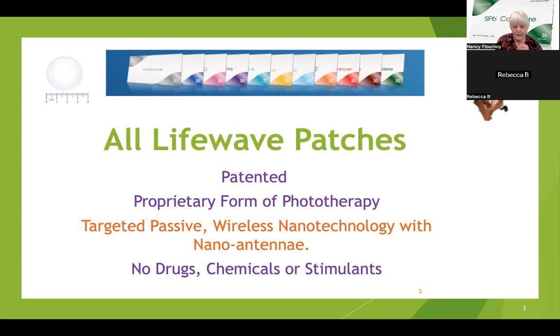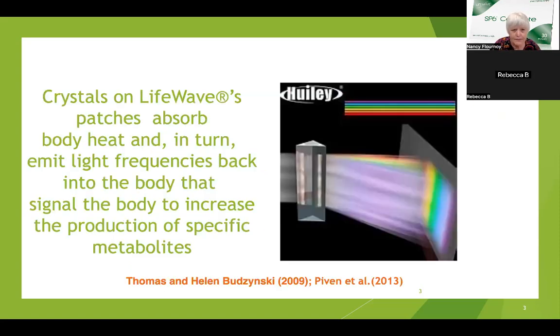But the phototherapy itself seems to do what it's directed to do, and doesn't cause you other problems. So here's just a little setup to remind you of how light might affect things and how one can get different wavelengths. The patches themselves are actually made of crystals, and crystals have been used for centuries to diffract light, and you see this prism putting the light out in many, many different colors. And what the Lifewave patch does is just select specific frequencies out and send them to you.